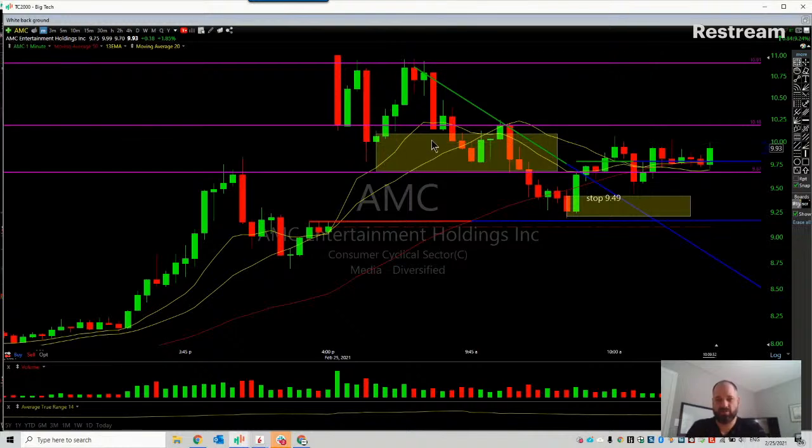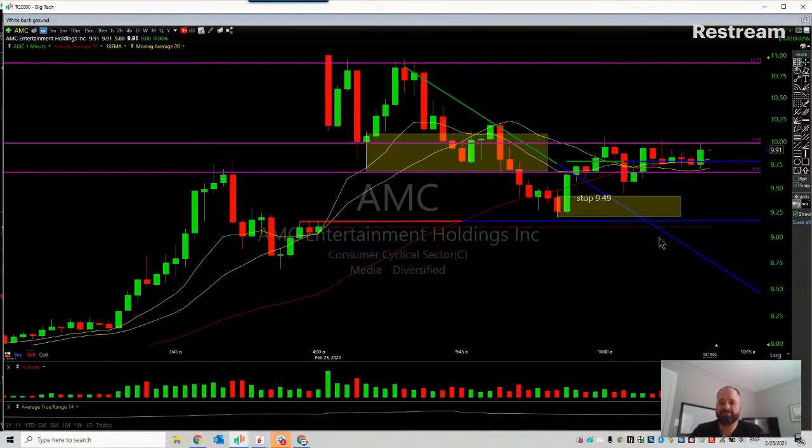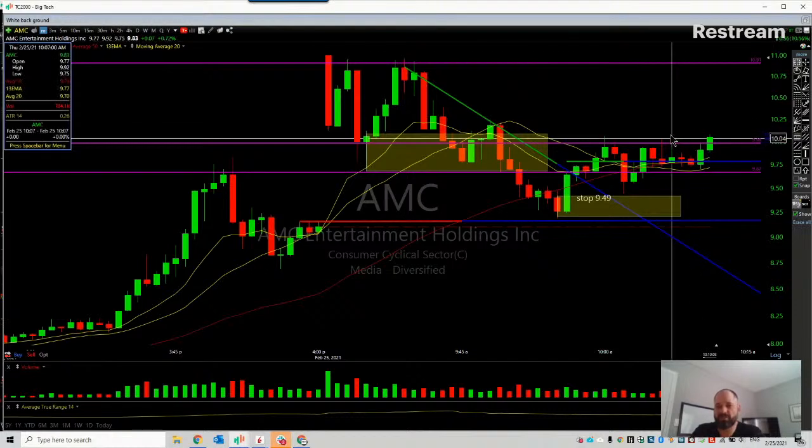Okay, that is your support resistance area right here. There's your support, resistance. Okay, break above that. Okay, nice bit of volume. There we go. Okay, you can take an entry. Break above this candle's high. Okay, break above 10.10.